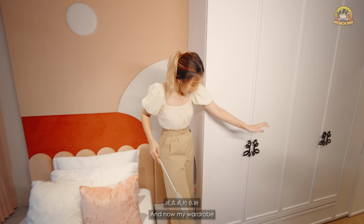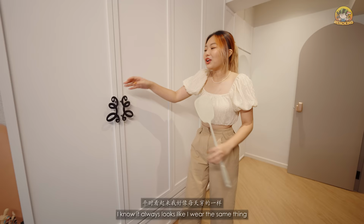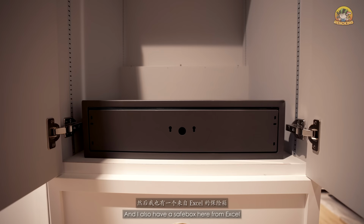And now, my wardrobe. One of the requests I had was I really wanted a lot of wardrobe space for my clothes. I know it looks like I always wear the same thing, but I just have a lot of clothes. I also requested a full length mirror, which Khoon actually designed for me. And I also have a safe box here from Excel.